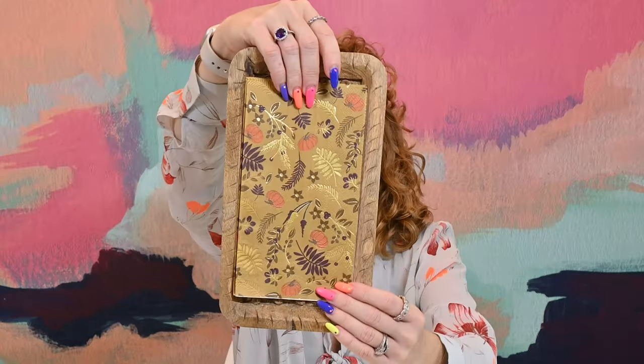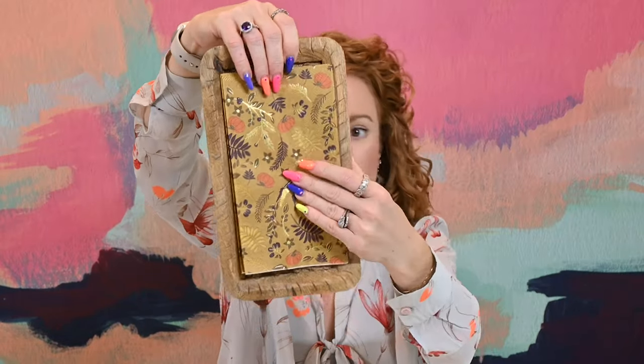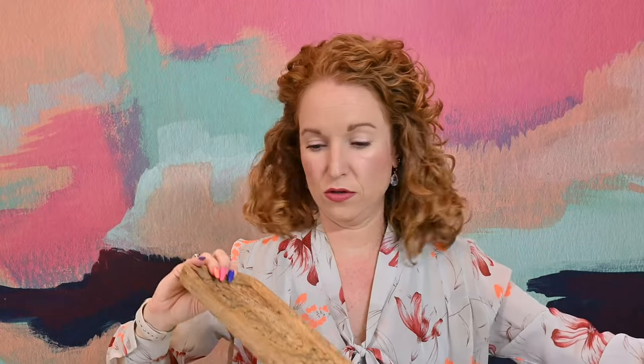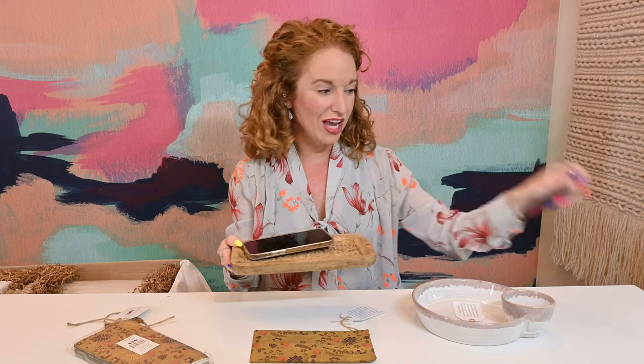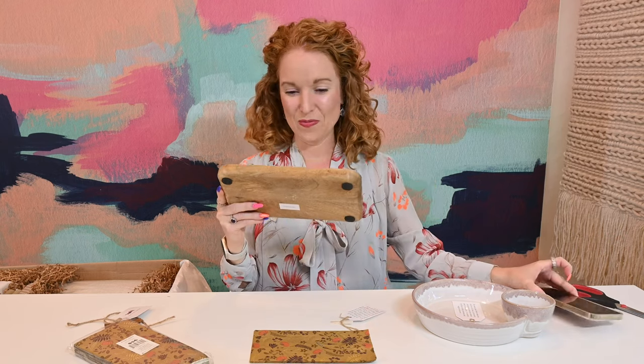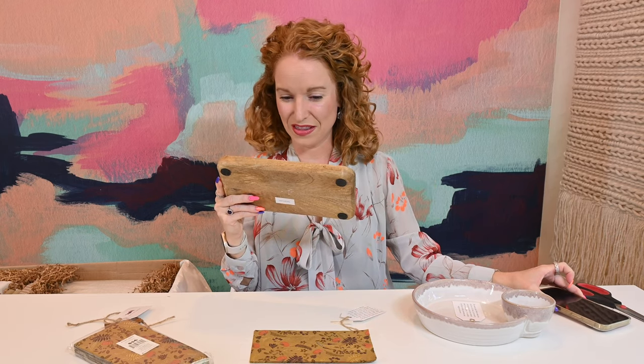So here it is with the napkin. But you absolutely, well, let's just grab my phone. Here it is with my phone. Yes, my child has put a picture of her bearded dragon as the background of my phone. But as you can see, it could definitely be a catch-all for things over by the door. Very, very cool. I love the carving in this so much.